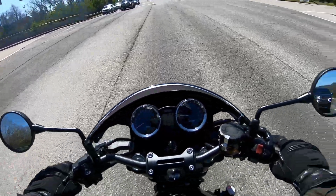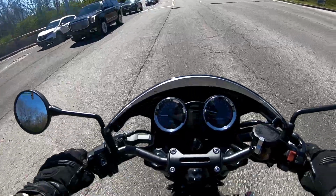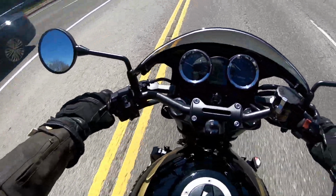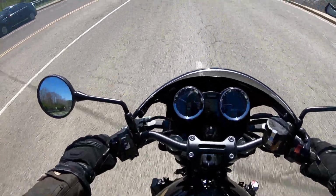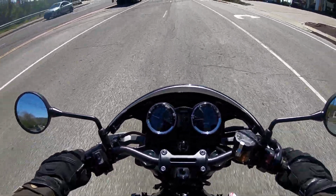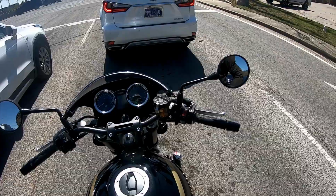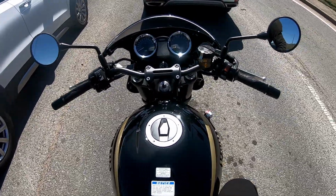Alright, so as you could tell, I was the first one to ever really ride this bike, and you could smell those factory oils burning off. It's a good smell. Let's see if I can find neutral. Neutral's super easy. The view from the cockpit is perfect.